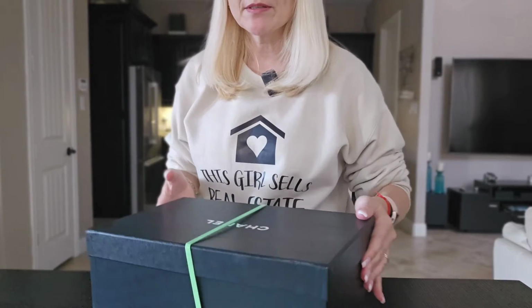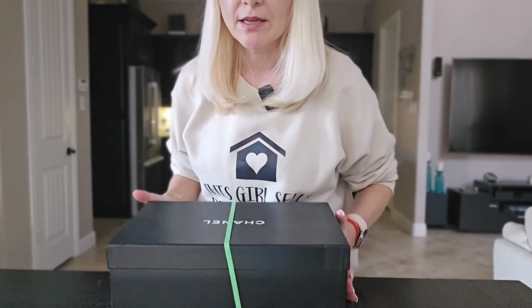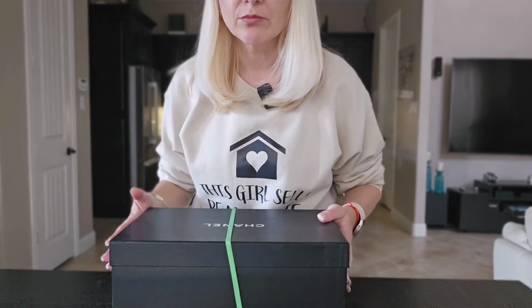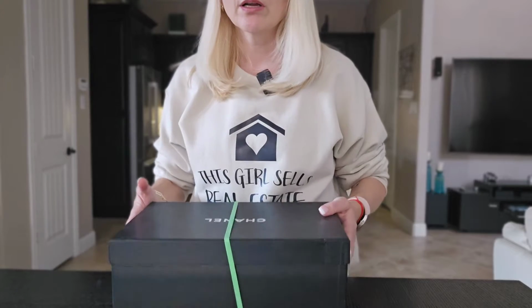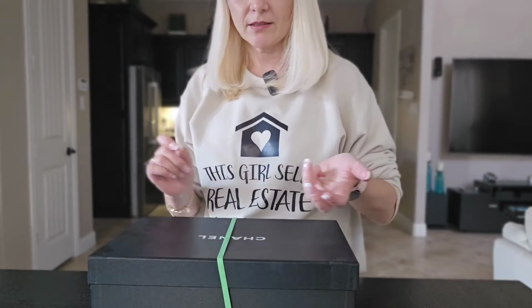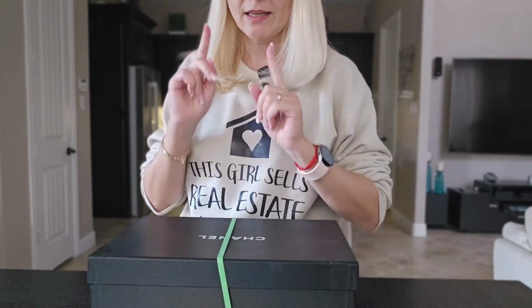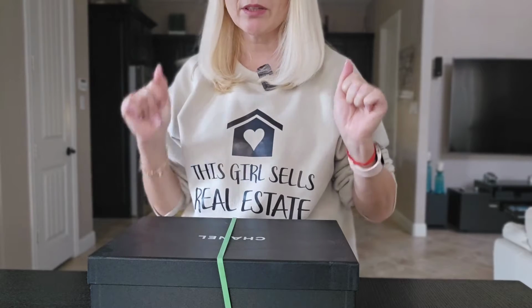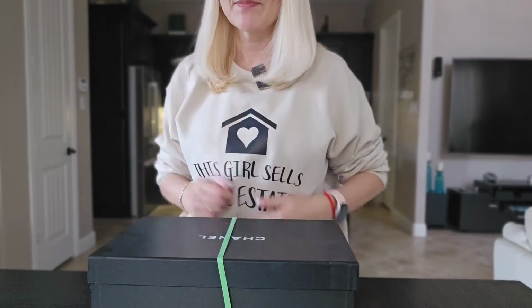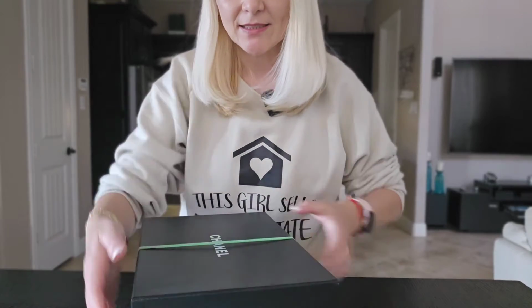This time, this is my first time ever Chanel sneakers, and I bought them at the Neiman Marcus at the local store. And this was my Christmas present, Valentine's Day present to myself. And I got my real estate license lately, so there's that. Here we go. Let's get into it.